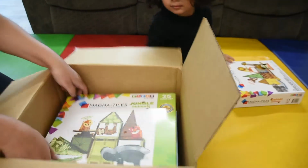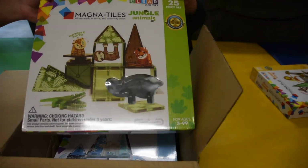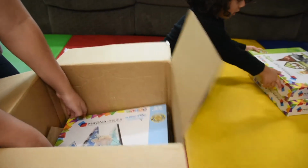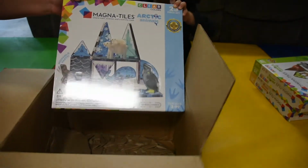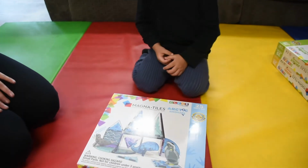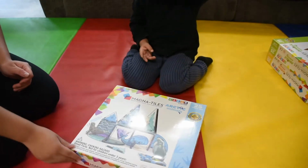Yes, and then the next one is the Jungle Animals. And they're all 25 pieces. And the last one is the Arctic Animals. Look how pretty these tiles are. Let's open them. Okay, which one should we open first? The Arctic? Okay, let's open the Arctic.